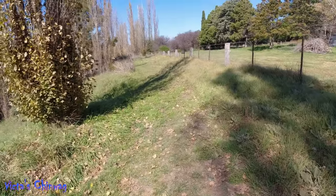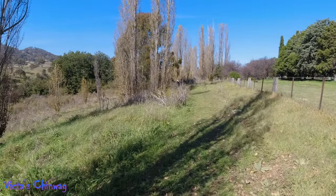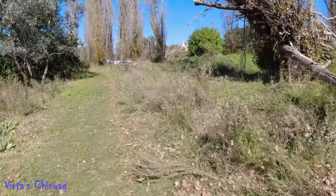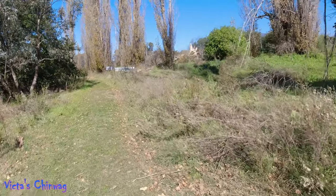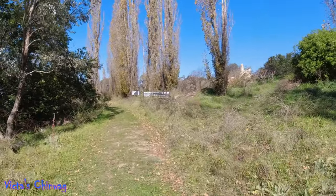Let's keep moving. Any more along here to look at? Might be getting somewhere, eh? Murrumbidgee River Corridor.